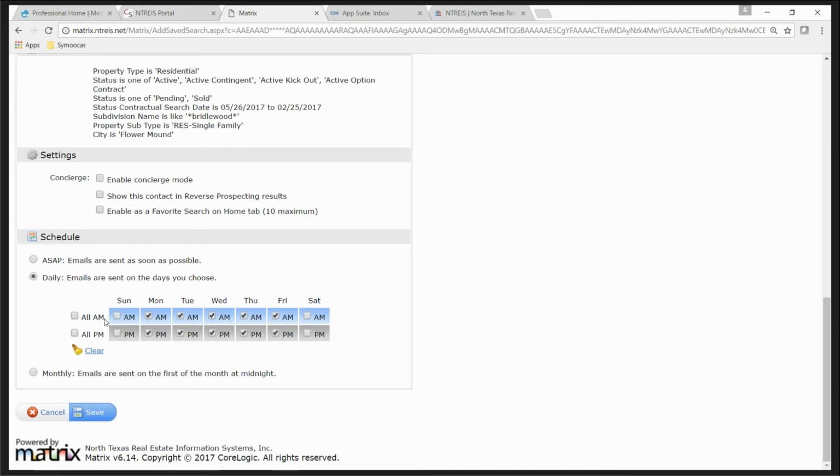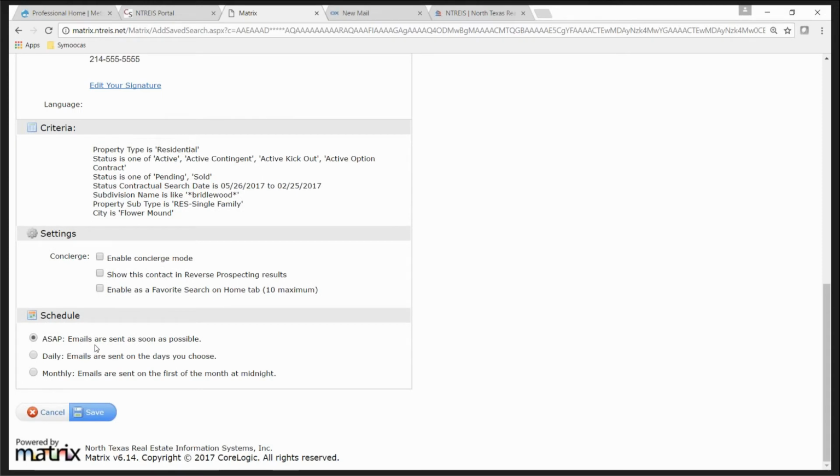So you can make this as customized as you want it to be here, and then you would be notified anytime anything changed. Be careful about the as soon as possible though. If what you're watching, there could be a lot of them coming on, you might get 8, 10, 12, 14 emails in one day. So be careful about that one, okay?